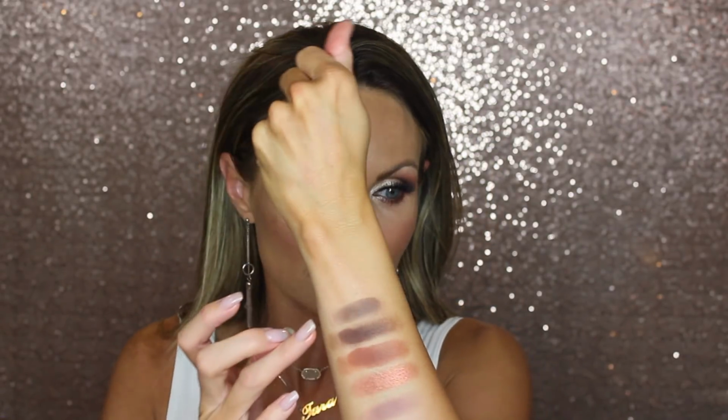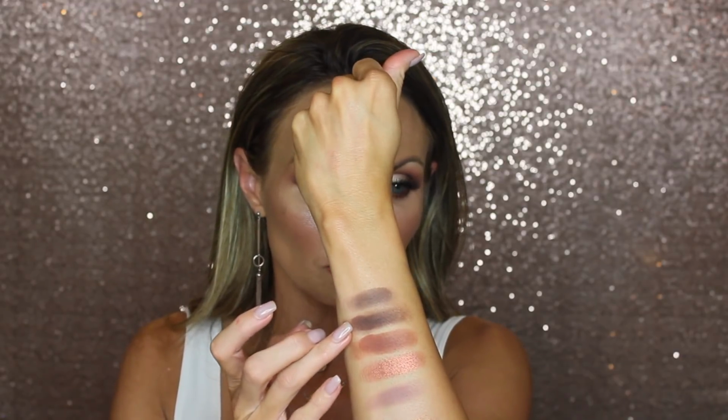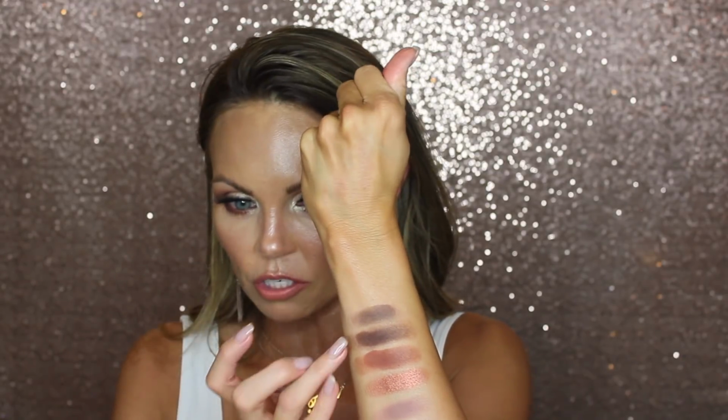They are so hard. Like I said in my tutorial, this shade right here in the palette, the very end, it looks similar to this shade in the KKW Beauty Mario palette. The one in the Mario palette is a little bit more on the gray side. So I wanted to show you guys what that looks like swatched next to it so you guys could see the difference. So this one has a little bit more of a brown, rich tone to it, and this one's more on the gray side. There is something special about this palette, and yeah, I'm in love with it.